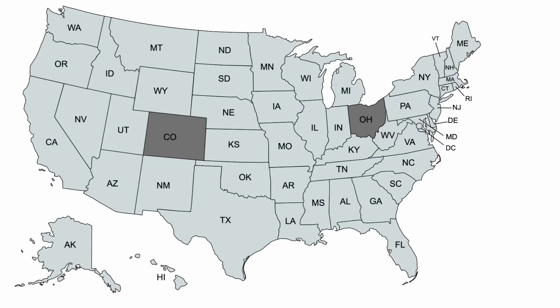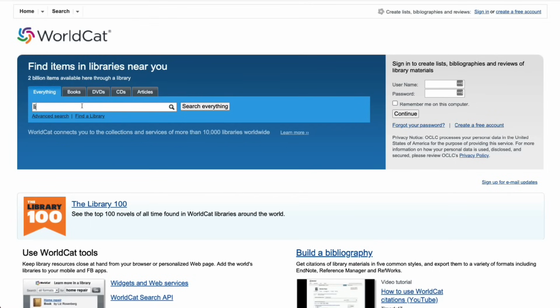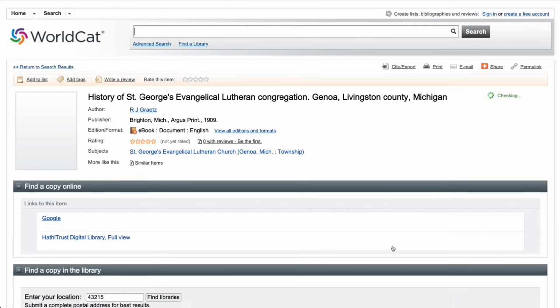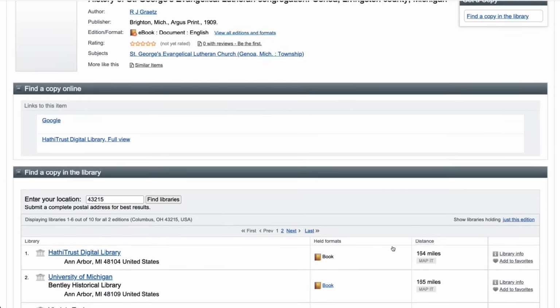Sure, your family might have lived their entire lives in Perry County, Ohio, but if the family Bible ended up with that one branch of the family that went out to Colorado, you might not think to look in that library or that archive out in Colorado for your family Bible. Using something like WorldCat can help us track down some of these items. The key to success with WorldCat, like we've seen with other websites that we've talked about today, is to think about subjects. So again, thinking about the location where your ancestors lived, thinking about their churches, thinking about their fraternal organizations, even things like their occupation or their ethnicity.